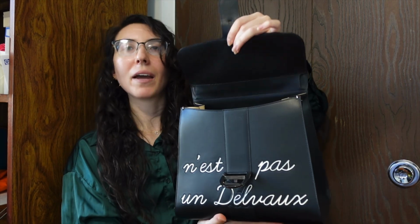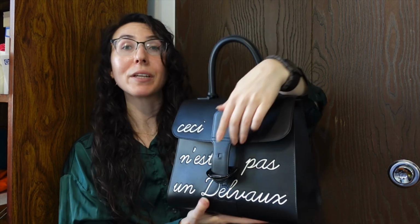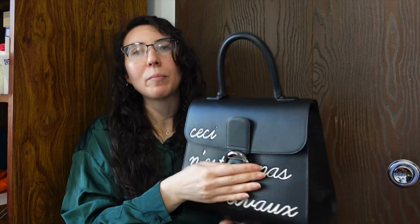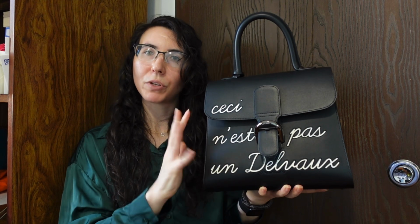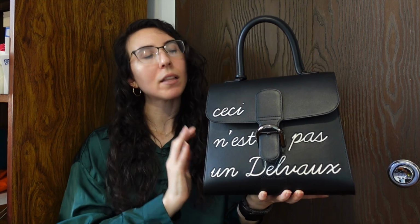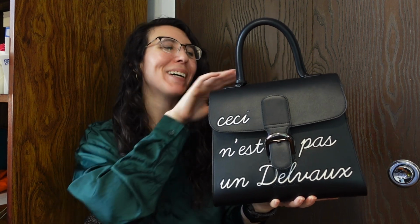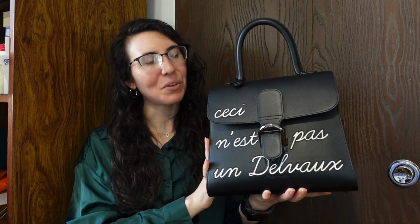I think this bag is gorgeous. I think this bag is brilliant for a Brilliant, and I love this bag. I love being able to wear it. See how easy the clasp is when you know how to get the trick of it. I love this bag. I love wearing it. I don't wear it as often as I would like because I do give other bags a fair shake, but it's so good. It's one of my favorites.